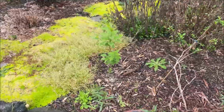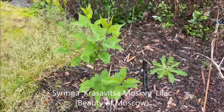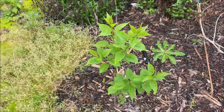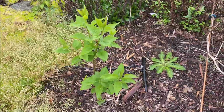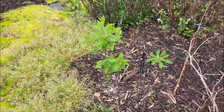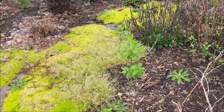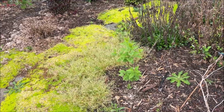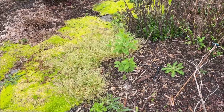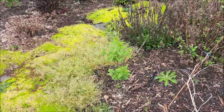Let's go check out another lilac bush. This one is called Beauty of Moscow, and it is also doing very well after the winter. Lilacs can be hardy plants. They just need a lot of cool weather and moisture to do well. I used to miss them when I lived in Southern California, and the only place to see them was in Descanso Gardens, and it was just really for a short period of time in the spring when they were blooming. It was too dry and hot for them out there.